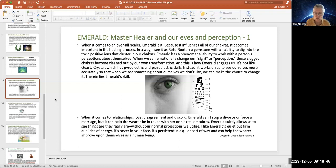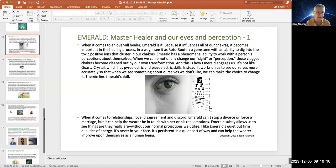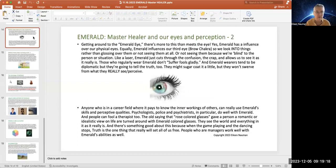It's persistent in a quiet, gentle sort of way and can help the wearer improve upon themselves as a human being, as well as learning to work with and give everyone outside of you, stranger, relative, working in a business, wherever, you have to understand that everyone's under stress. They all have a story, and we can't judge them. And that helps us to help ourselves in understanding we're all in the same pot of stew, if you will.